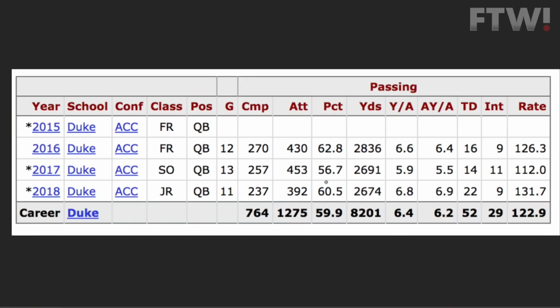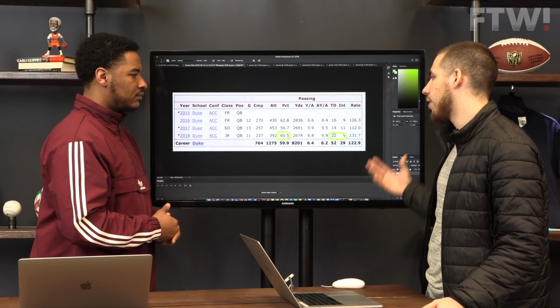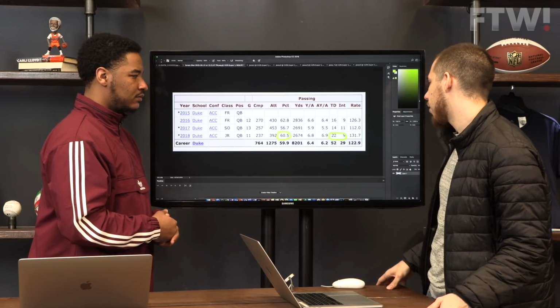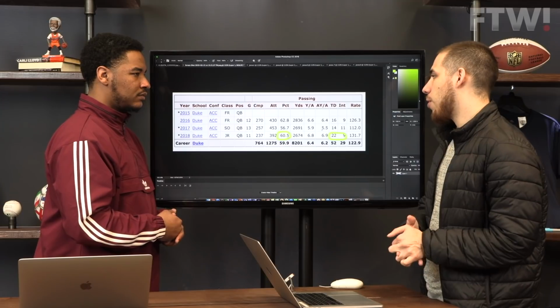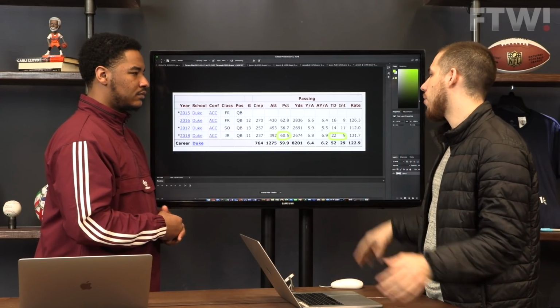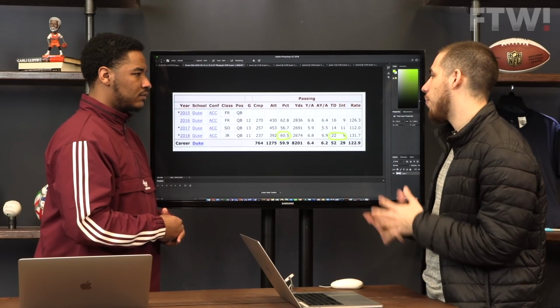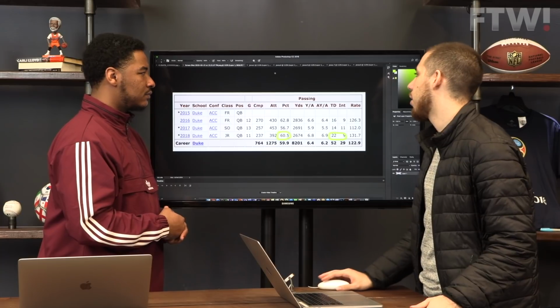As we can see right here, completion percentage not great, 60.5. Only 22 touchdowns to 9 interceptions. We see guys like Dwayne Haskins got 50 touchdowns. Colin Murray's got like 38, 7 interceptions, and he's not really producing like them, but he's in a different style offense, which I think raises his degree of difficulty and makes things harder for him. And we're going to look at examples of plays where he's got to do a lot of work just to get a completion. Sometimes he doesn't even get the completion.